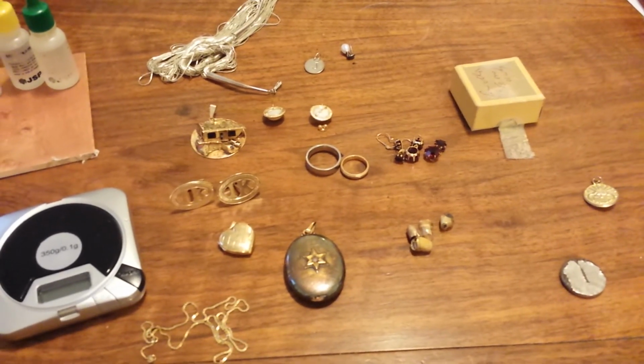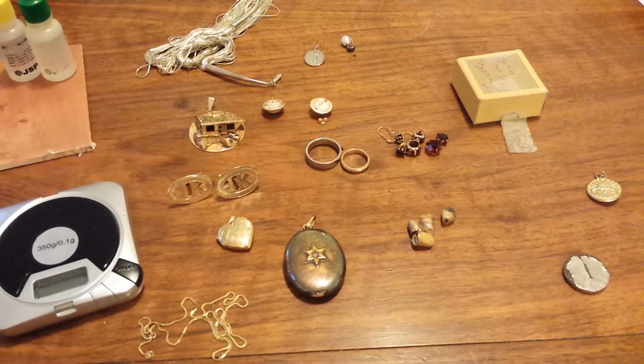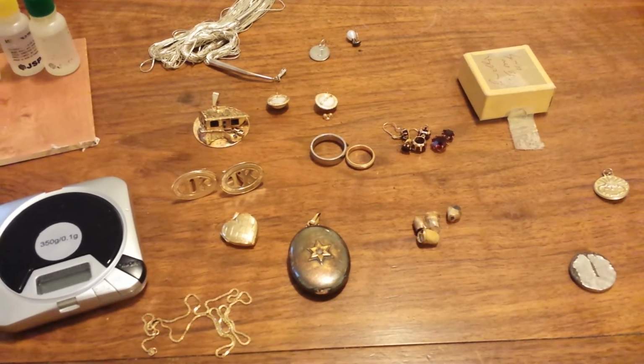So anyway, please make me some offers on this stuff. Otherwise, I'm going to just put it up online on eBay or on Craigslist. The rest of it, I'm going to scrap.